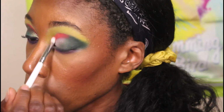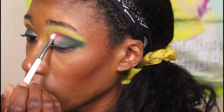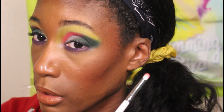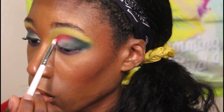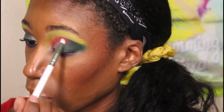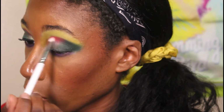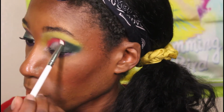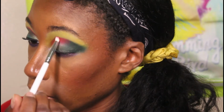I take it all in the corner. And now I'm blending out so I have a decent amount of pigment. If you can see that. Look how gorgeous that color is. And it looks nice together, the red and the green. I'm trying to blend it into the green so that way I have a nice transition, if you will. Make this look nice and easy.